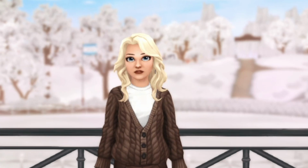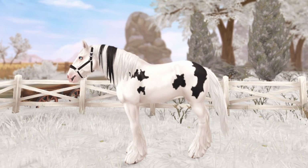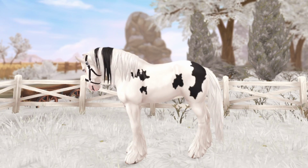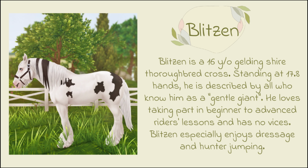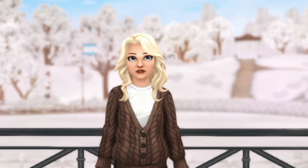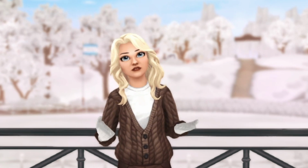Now, onto the horses. The first horse I tried out was Blitzen, a 16-year-old Shire thoroughbred cross belonging to Jorvik's stables. Standing at 17.8 hands, he was described in his ad as a gentle giant, which I can definitely attest to as I had actually ridden him before even moving to Firefly Fields.